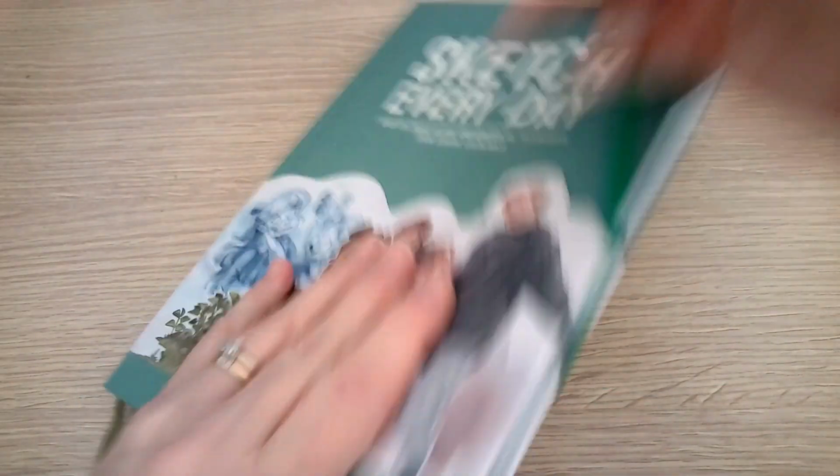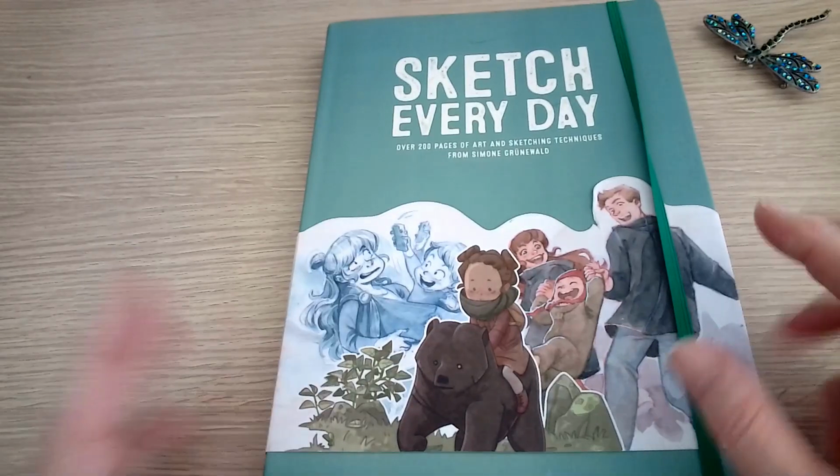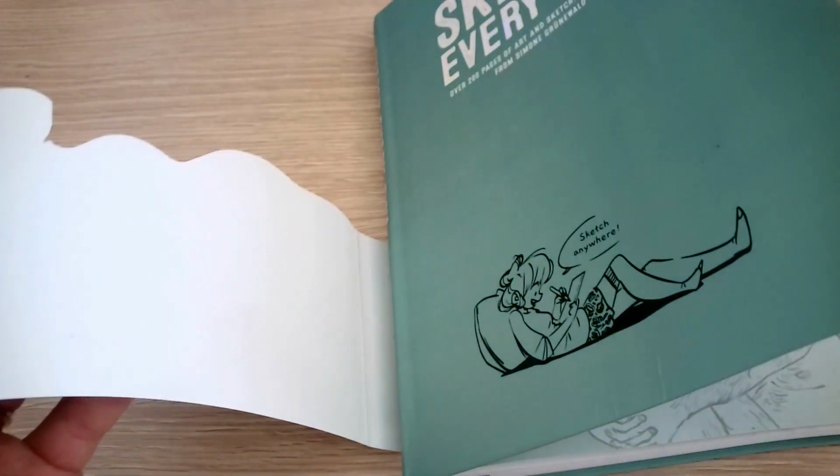It's just over 200 pages. It's got this nice little elastic that keeps it all together. I think she has another book in the series, and if you buy them both together, you can get a little box around them. It's also got a nice little ribbon to keep your place, and this comes off as well.